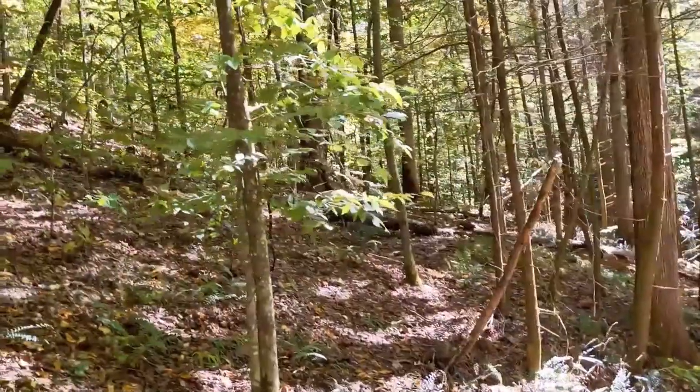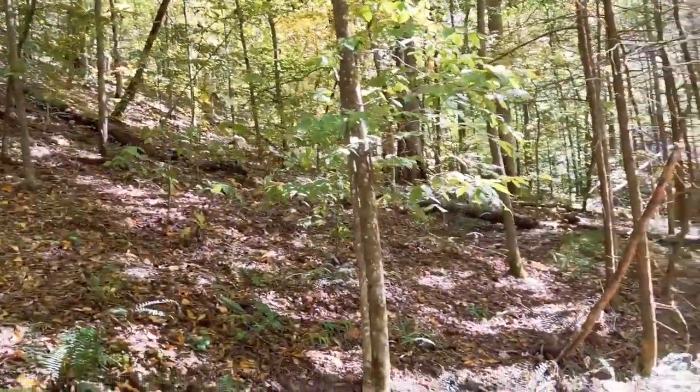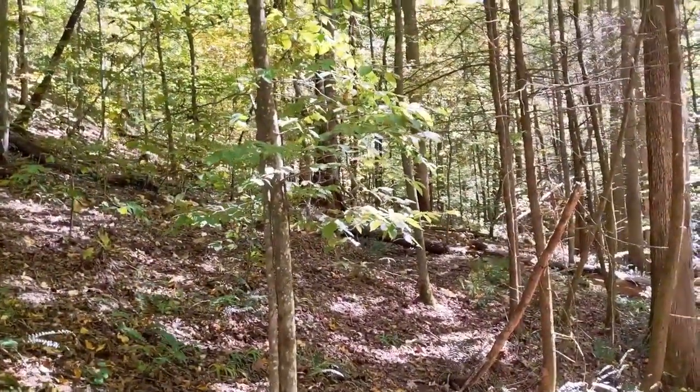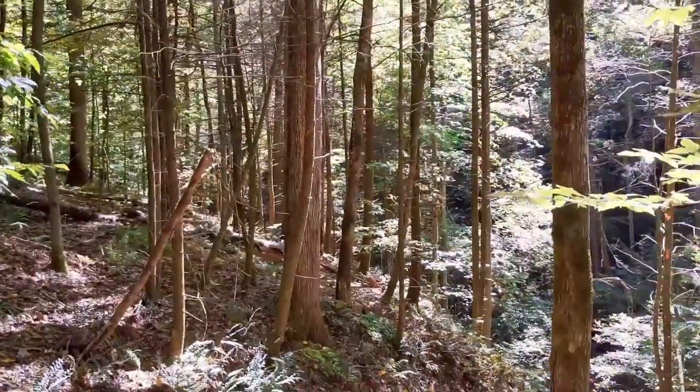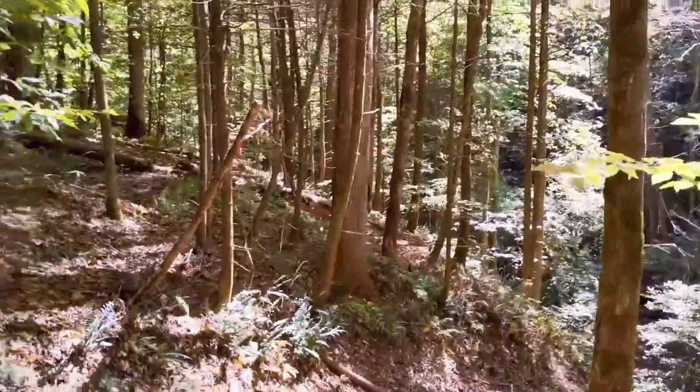Very beautiful. That's about the end of the path. I mean, there's more game trails heading on out through there. I believe that may be all of the structures.